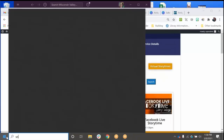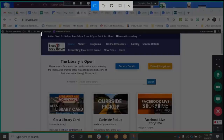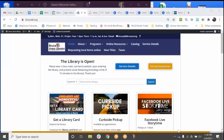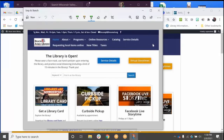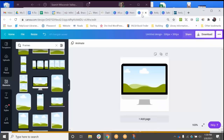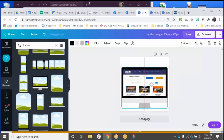You can use the snipping tool that's built into your computer. And I just took a screenshot and I saved it to my desktop. So there's an actual copy of your web page. And here's my frame here. And I just pasted that image in there and bada boom.